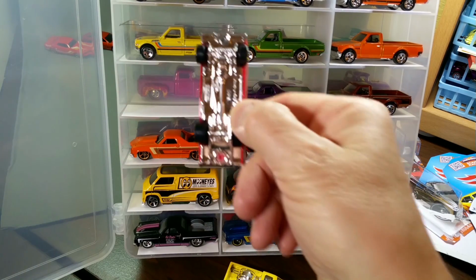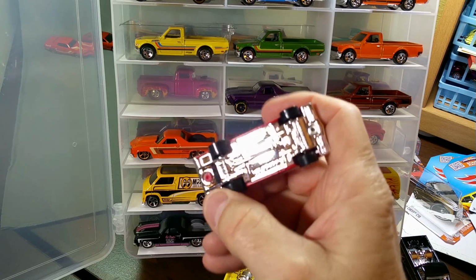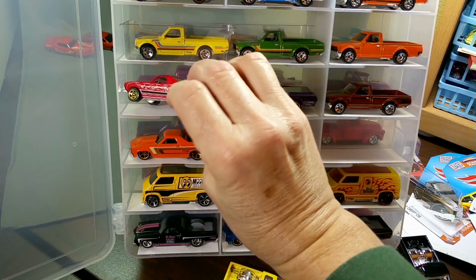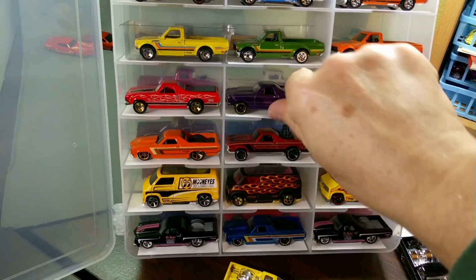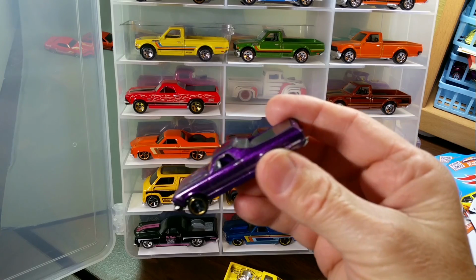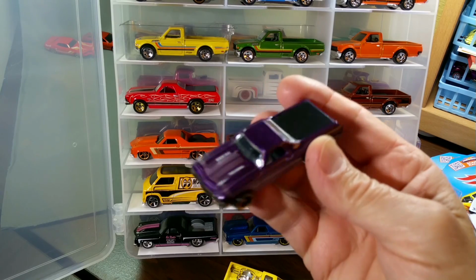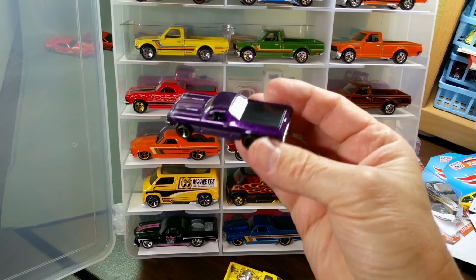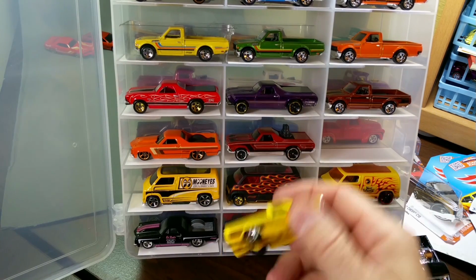And then over here, we've got the, what is that? That is the 68 El Camino. Okay, I think I like that one better. I like that. It's got the purple and the red. It's pretty neat. You know, sometimes you see these in the store. Like when I saw this purple one, I wasn't too impressed with it, but now that it's been here for a year or so, it looks pretty good. I like it. All right, and then we got the Chevy Love.